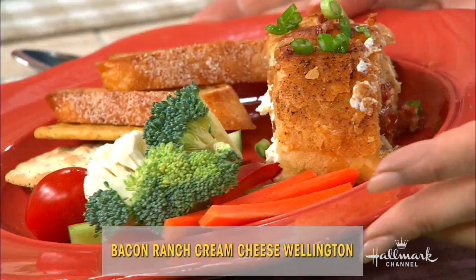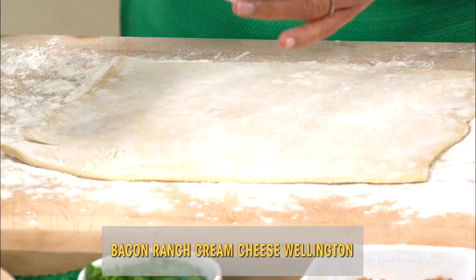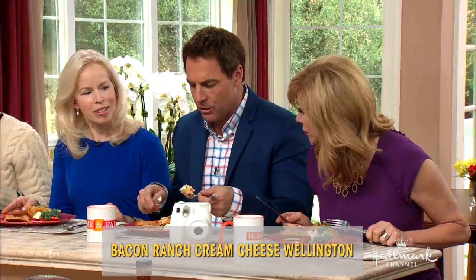All right, so we have our puff pastry rolled out. I just rolled out 2/3 of the puff pastry. You cut off 1/3, so you got 2/3 here. And then I'm going to take this cream cheese, which is, of course, a super budget-friendly option. We're doing a bacon ranch flavor profile, so we're getting the kids excited. You frosted it. It does require a knife.